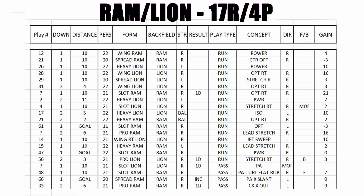They're sorted by run pass. The one all the way at the top is play number 12, down distance, 22 personnel. I have it labeled 22 because I was treating Lione, who I think is that extra tackle there, like an eligible receiver, which I'm quite sure he would have had to report as eligible. Otherwise, it would have been an illegal formation in the NFL.